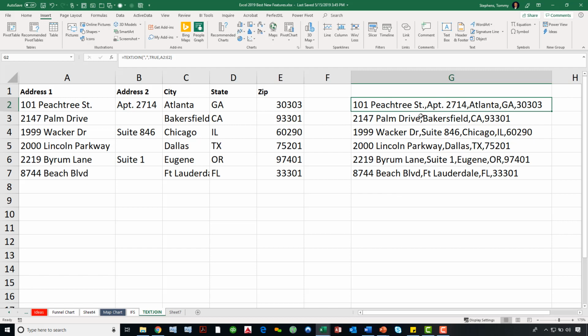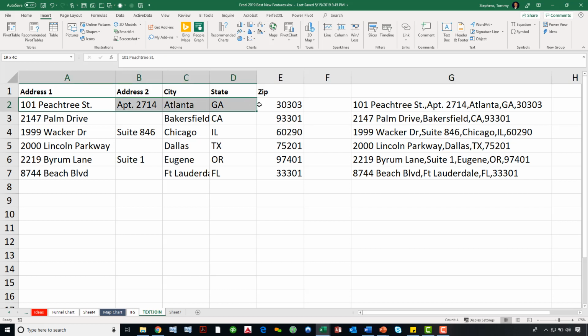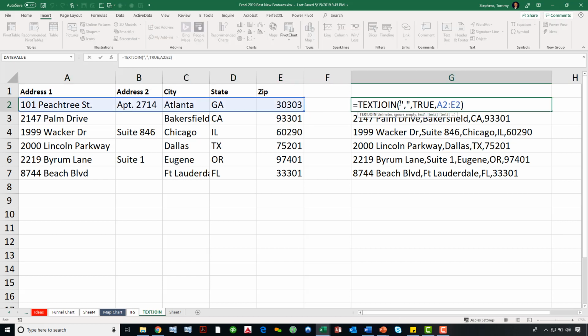Let me hit the escape key to make that a little more apparent. Notice in this example that between 101 Peachtree Street and apartment 2714, I have a comma appearing. Likewise, I have a comma appearing between the apartment number and the city, between the city and the state, and between the state and the zip. Yet notice that the data that's feeding into that formula does not have any commas whatsoever. By putting this comma as the very first argument inside the formula, and surrounding it in quotation marks, I'm telling Excel to insert that comma as a delimiter within the concatenated text string.